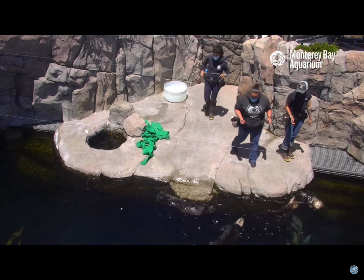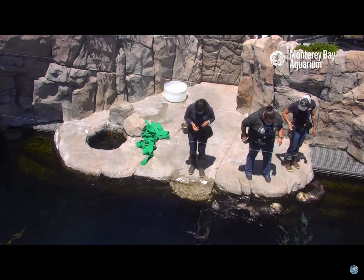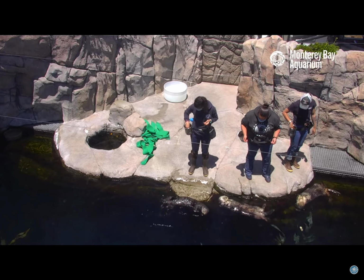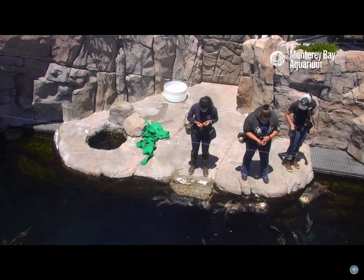For those of you that are just joining us, welcome to the Sea Otter exhibit. My name is Ariana, and I'm one of the naturalists here at the Monterey Bay Aquarium, and I'm being joined by my three friends from our otter care team, and they're going to be doing a feeding and training session for our three otters this afternoon. And let me go ahead and introduce you to the otters.